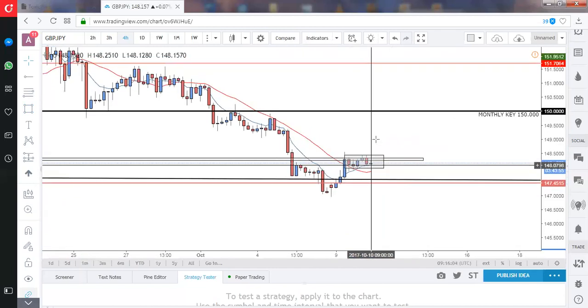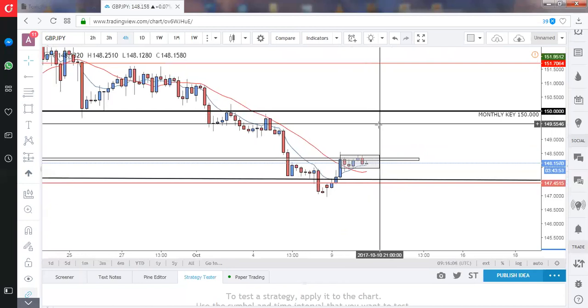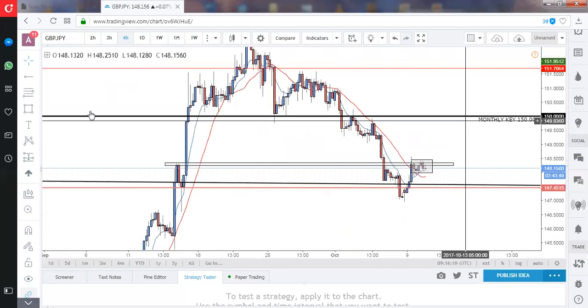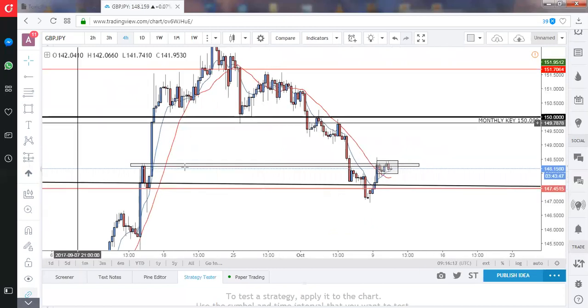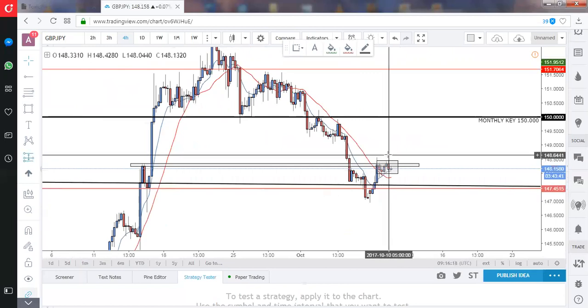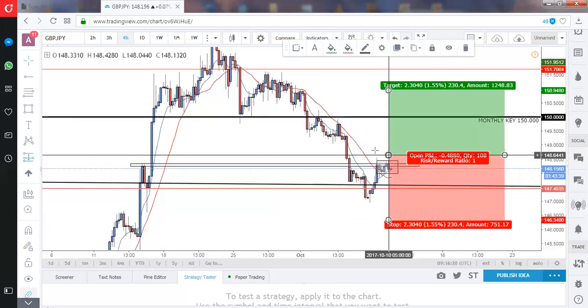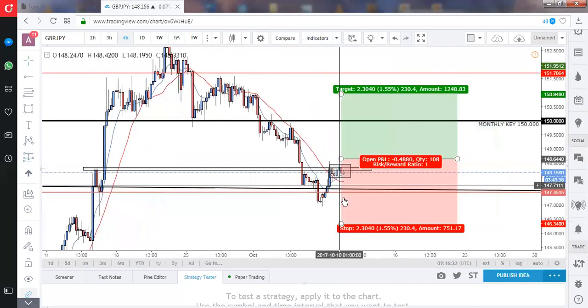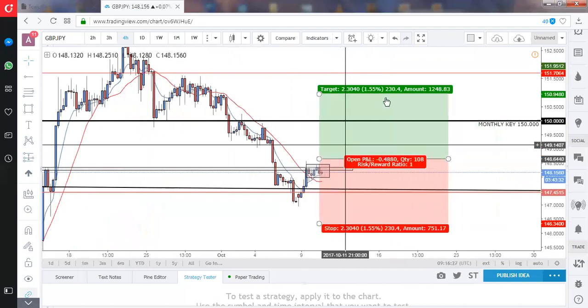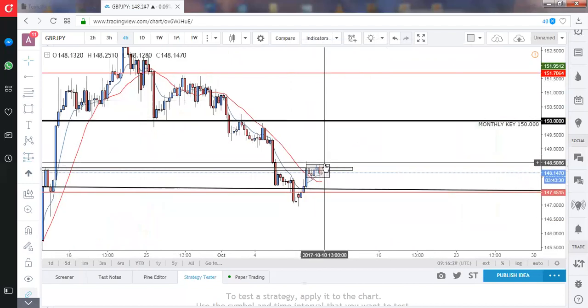in case of any probable break. My target for this is going to be my monthly key level of 115. If you have any open positions, I would recommend you give the market a little space to breathe, because once the market breaks out of these consolidations, it's going to come out with a lot of force. And what can we notice here again? Oh my god, I just saw this out of the corner of my eye.